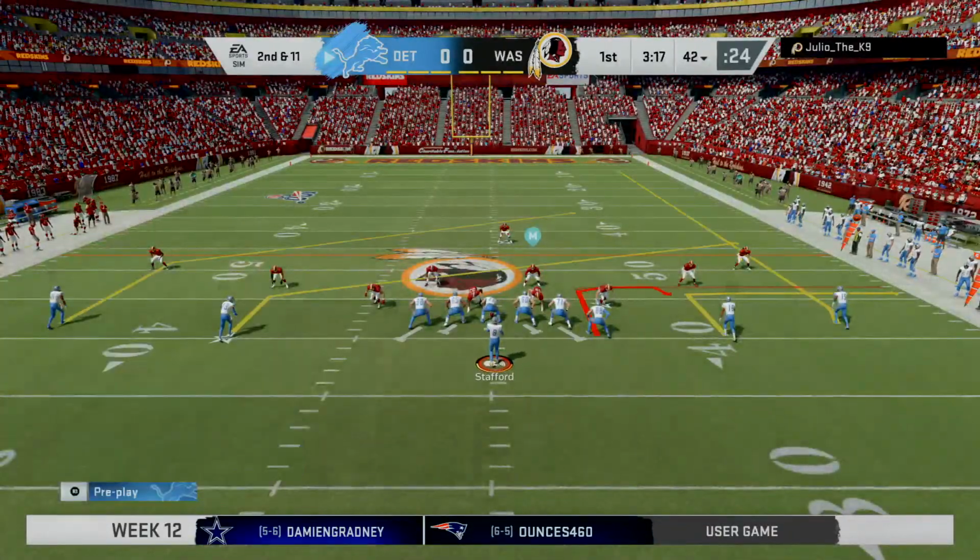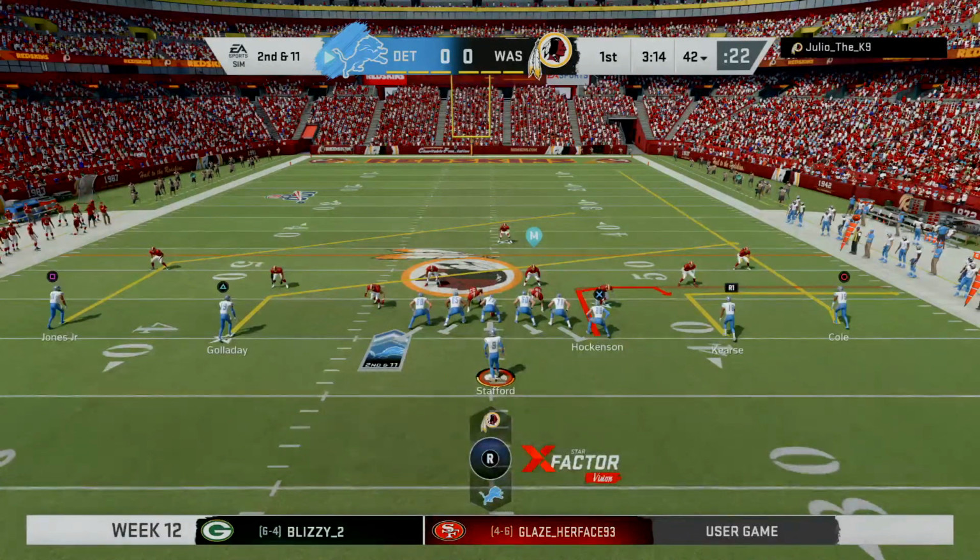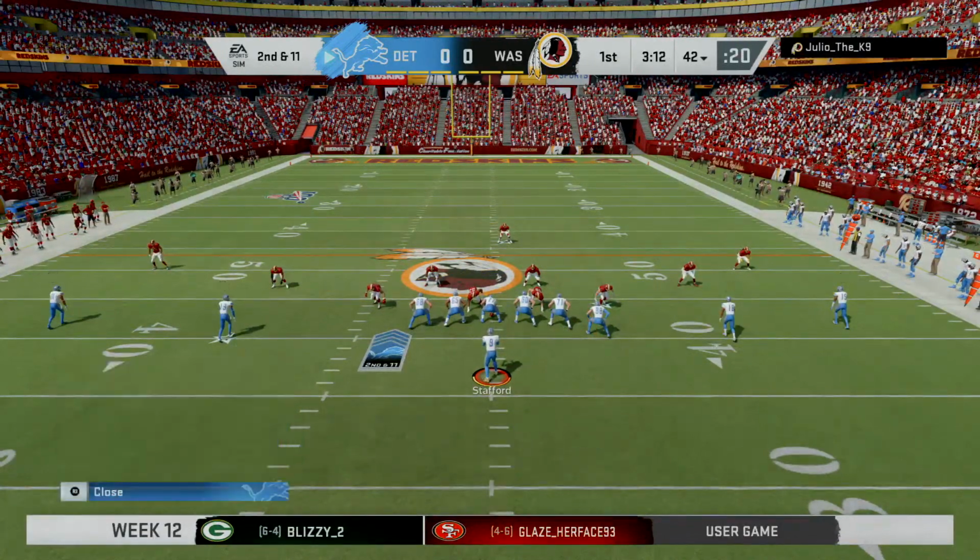Yellow lady! Check with yellow lady! Pick up the ball. 40 got.